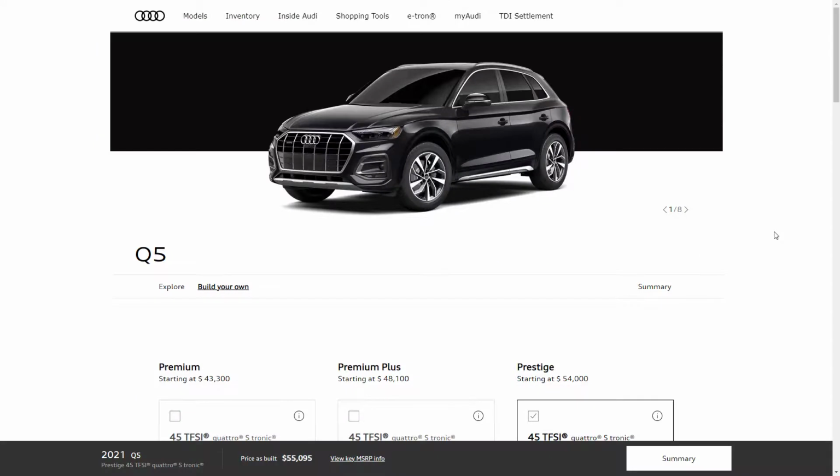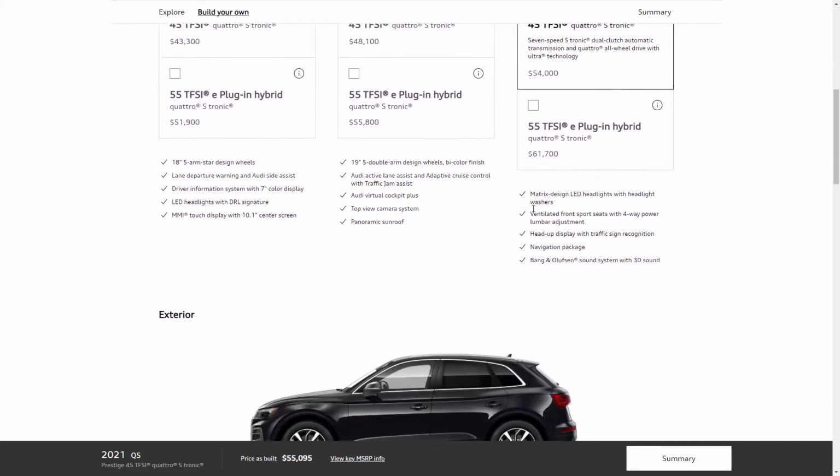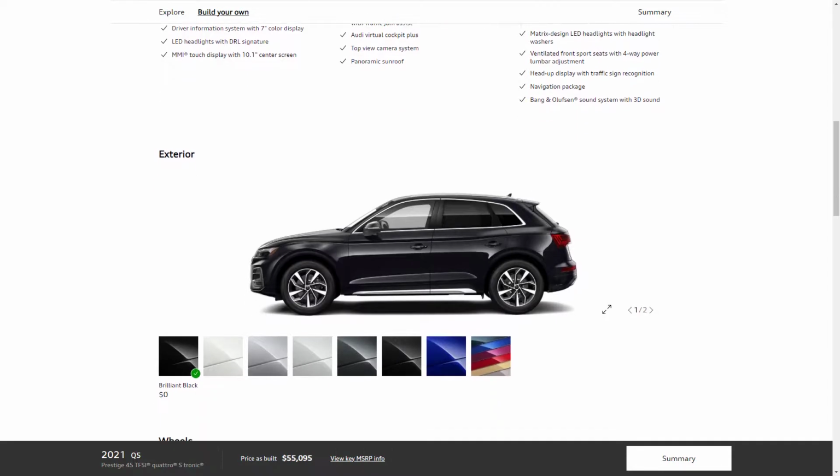Okay, so now let's move on here. We are at the configurator. We're going to spec out the Prestige 45 TFSI. That's our gas engine. Comes with the 7-speed S-tronic dual clutch transmission, $54,000. We already went over all the standard features and everything.